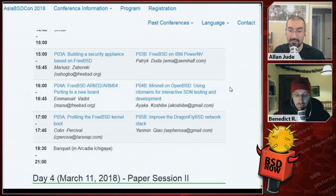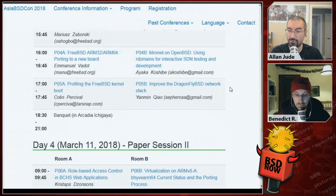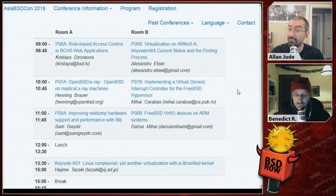Sounds quite interesting. And then Colin Percival will present profiling the FreeBSD kernel boot process. Colin's been working on a series of patches, but mostly a set of tools to measure how long it takes FreeBSD to boot and why. The why part is really important. And then former interview guest Sepherosa will talk about improving the DragonFly BSD network stack. And that's just the first day.